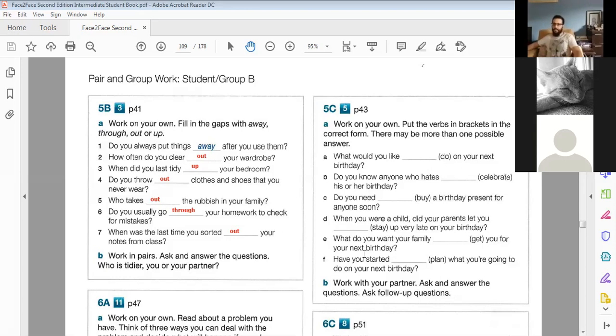How would you paraphrase number 7? When was the last time you ordered or organized your notes from class, or classified? Classified is a little too formal, maybe. I like organized better, but classified does have the same meaning, but I think it's more scientific. Yeah, sort out means to arrange or organize.